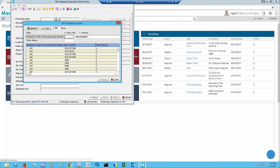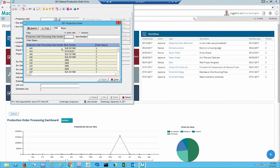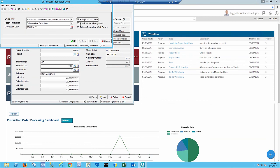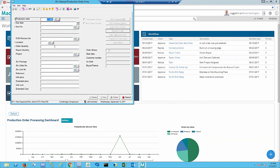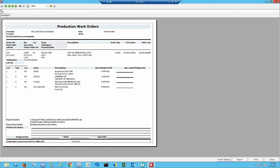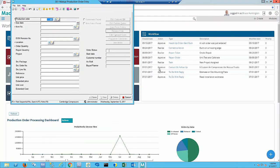And it should be an unreleased production order, just like the unreleased PO we just experienced. And it's production order number 445. If I go into that, I can in turn release this order and print the materials that are involved in getting the inventory pulled out of stock and brought out to the production floor for the assembly process. So what we're seeing here is it's printing the material pick list and the work order for getting the materials out and in place.